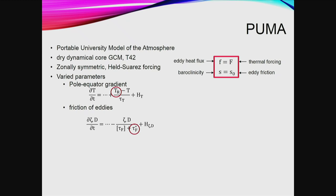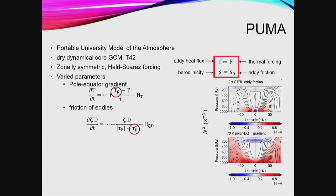And so, as you might imagine, if you apply these forcings globally, then this relationship absolutely does not work. And the reason for that is that in the tropics, you get a response in the static stability. So this is just an example. If you increase the eddy friction by a factor of 2, then you get this tripolar structure in the static stability. And similarly, if you try to force the pole to equator gradient, then you will get an increase in the static stability in the equator in the tropical region.